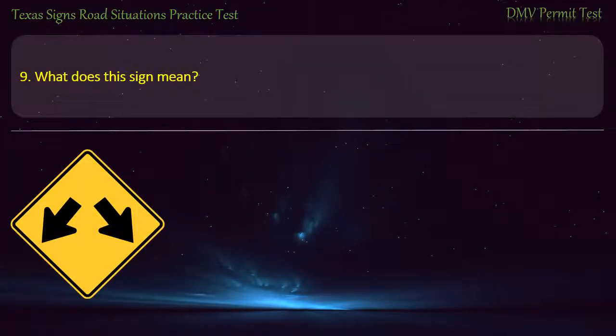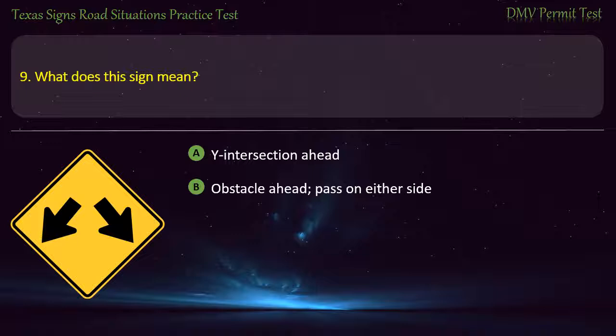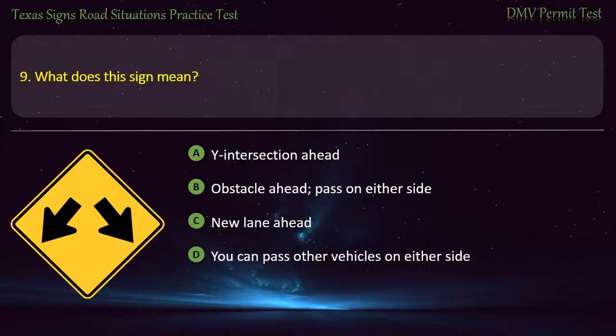Question 9. What does this sign mean? Y intersection ahead. Obstacle ahead, pass on either side. New lane ahead. You can pass other vehicles on either side. Answer. Obstacle ahead, pass on either side.